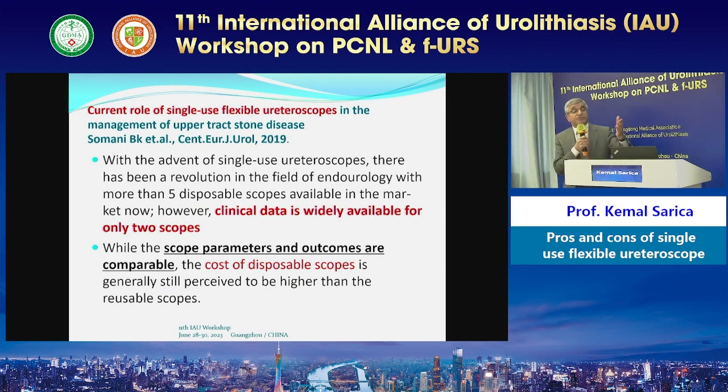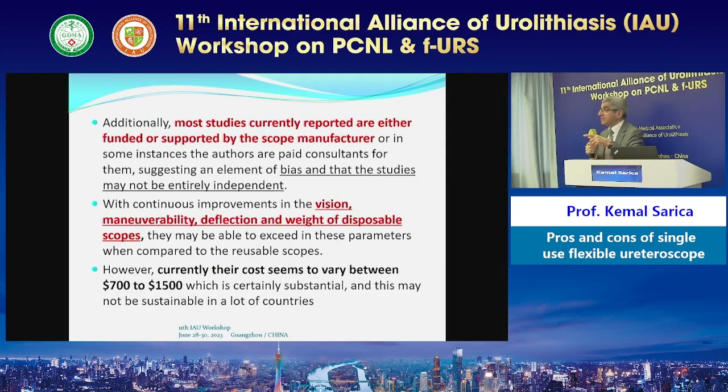With the advent of single-use ureteroscopes, there has been a revolution in the field of endourology, with more than 5 disposable scopes available in the market now. Scope parameters and outcomes are comparable, and the cost of disposable scopes is generally perceived higher than reusable ones, but as I told you, it depends on the case load.